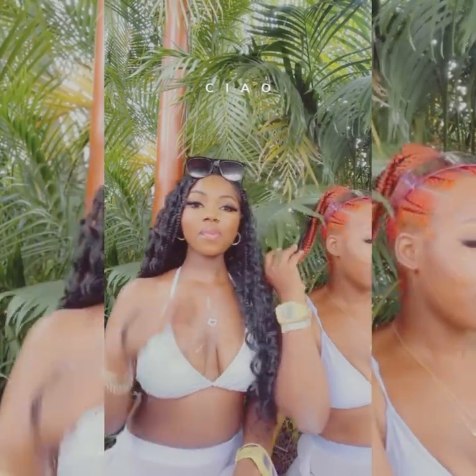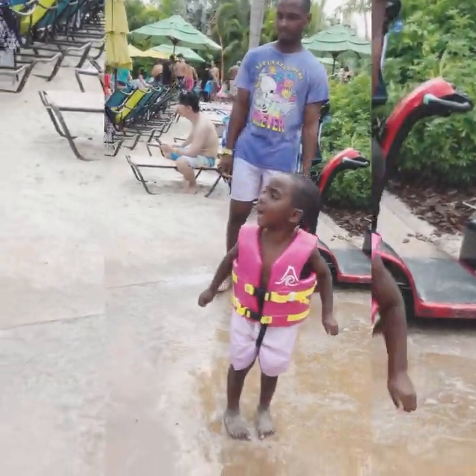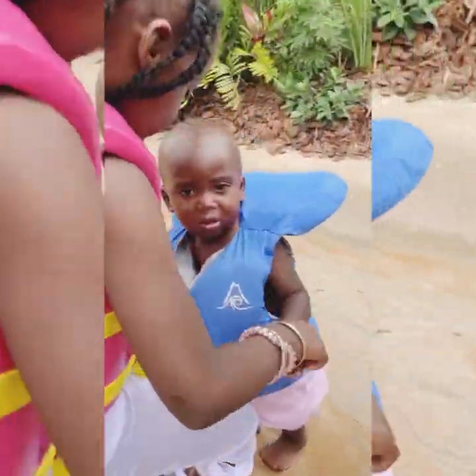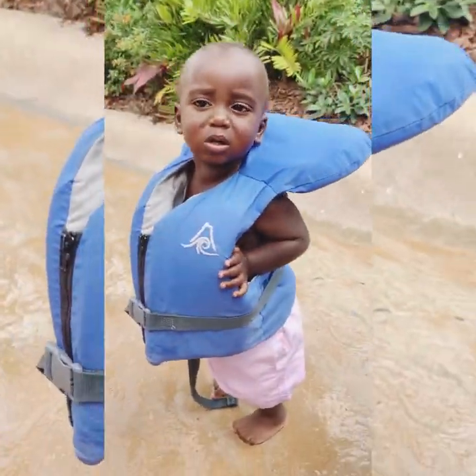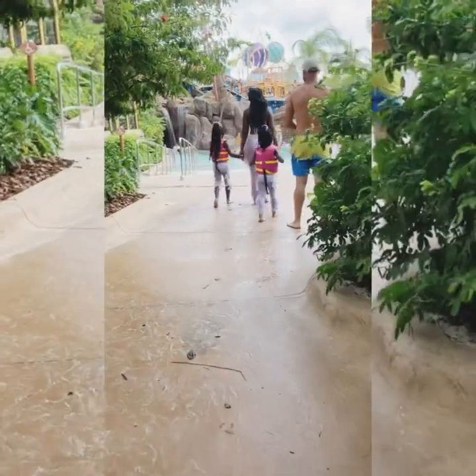And see, we got our bathing suits from Shein. My purple glasses from Shein also. So we are now working our way around Volcano Bay. Everyone got their safety life jackets on, and we are about to go enjoy our time in the lazy river.